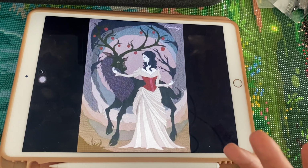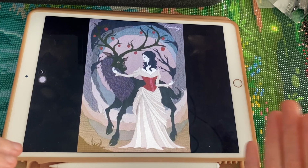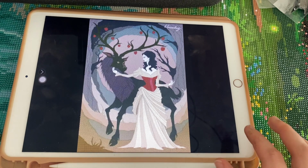I love this one because she does remind me of Snow White in some kind of way. And I can't really explain it, if it's the white skin, the black hair, and the red colors and the apples, but there's something there that does remind me of Snow White. So really lovely painting as well from George Grimmsbery. You can check it out this Saturday.